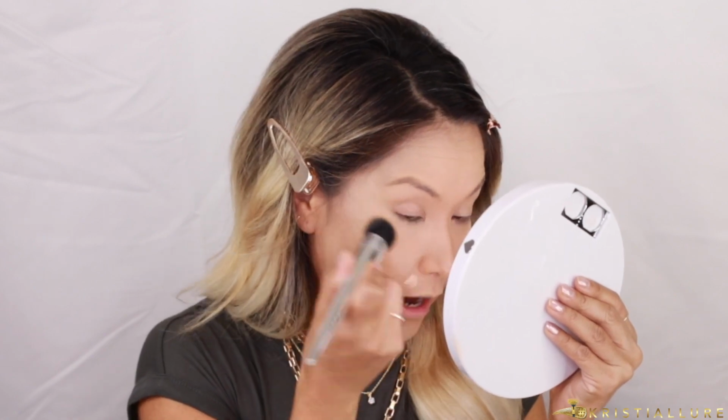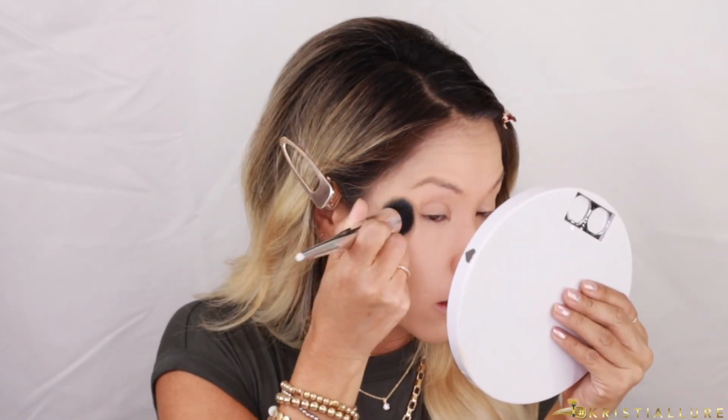This is Christy Allure approved. This is a really good concealer. I can see myself actually using this every day, seriously. This is good. Good stuff.